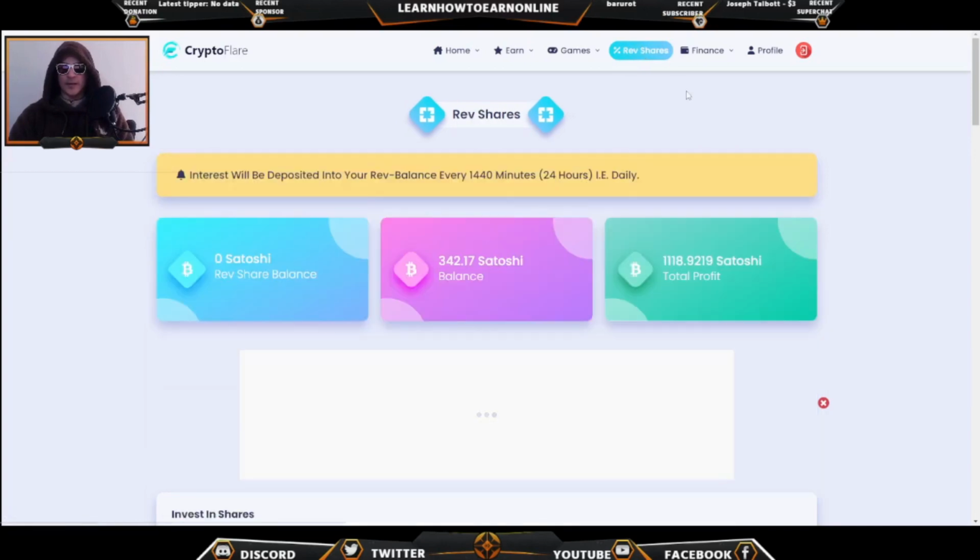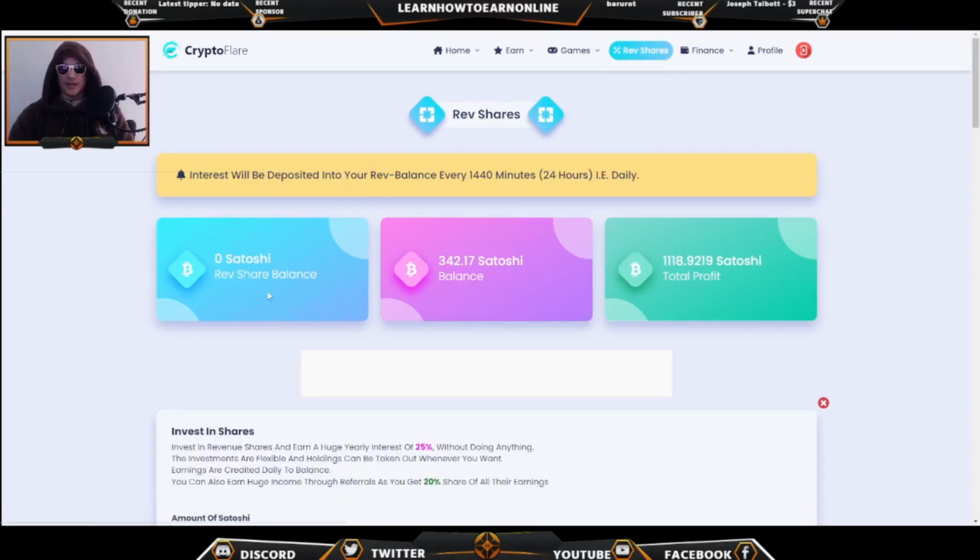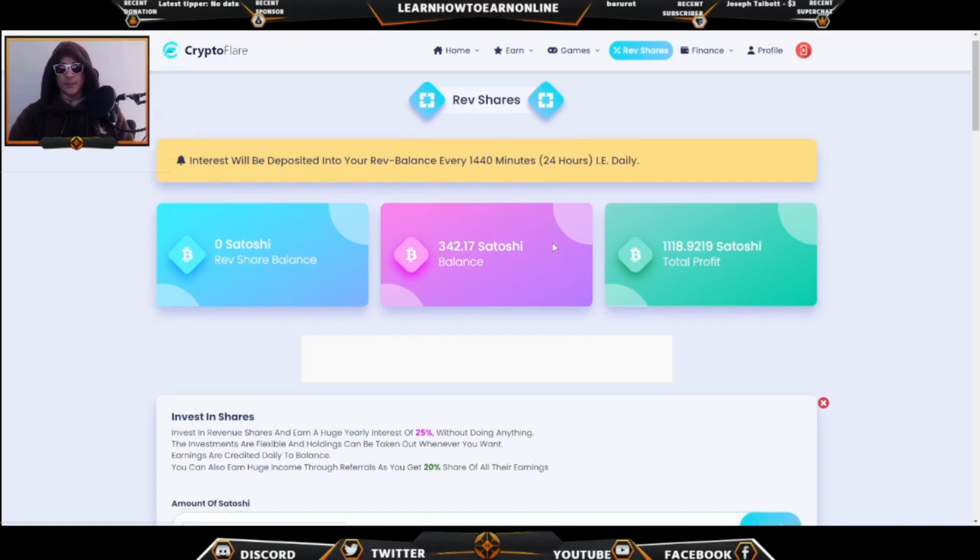If we drop into the rev share, you can see I completely forgot, and I actually claimed what I had accumulated for the day. So we've got a total of 342 Satoshis to reinvest. I'm making over 200 Satoshis daily from everything I've just shown you, which is what I'm then investing back into the site. But then also, we've got the daily rev share balance that we can add to our daily income, and that is what you're looking at there.